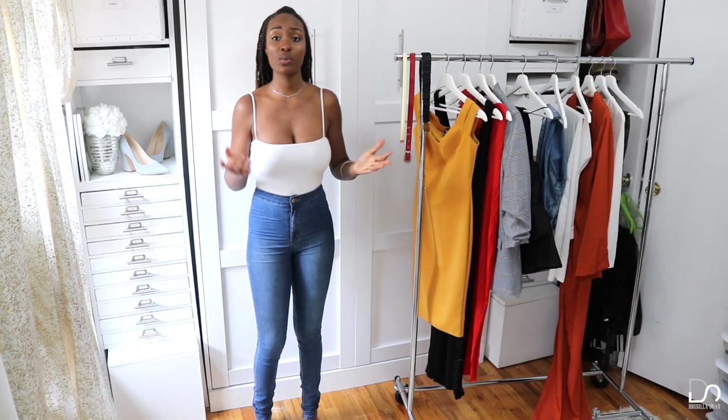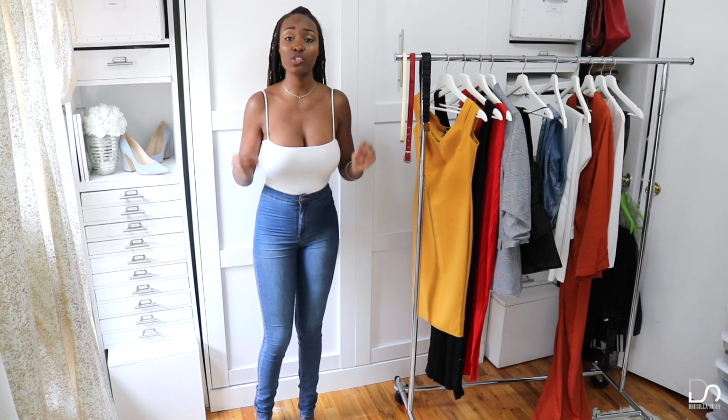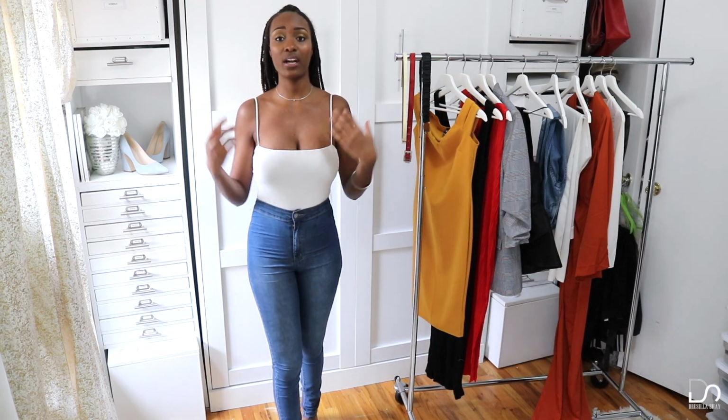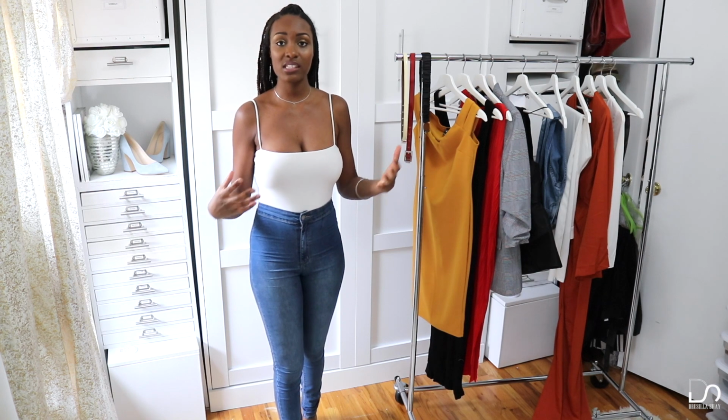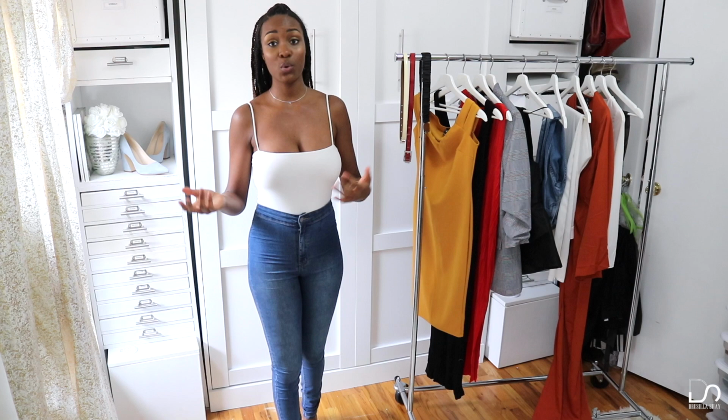Not only do I really like to stick with high-rise pants, but I also really believe that wide leg pants were made for tall girls. Now, if you're a shorter girl and you wear some wide leg pants, it actually gives the illusion that you're taller than you really are, which is cool.